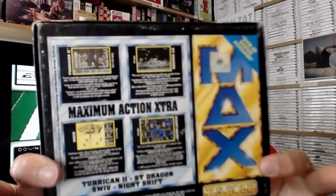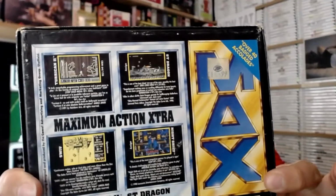And I must remember to get it around the right way. There we go. So there's the back of the box. You can see some screenshots as well. Not an awful lot you can see. There's a boot sticker there as well, which I didn't realise. There we go.